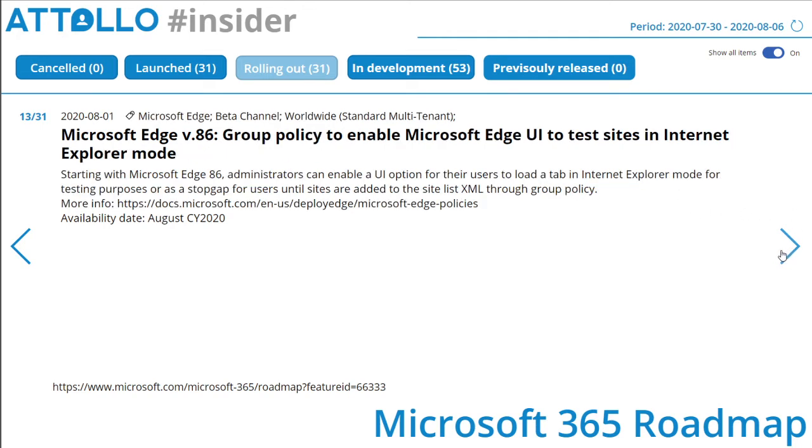Group policy, so again, Edge again. Group policy to enable Microsoft Edge UI to test sites in Internet Explorer mode. Yes, there are still people who use Internet Explorer. We come across them every day. We will be happy when they stop using Internet Explorer.